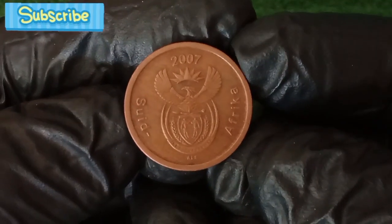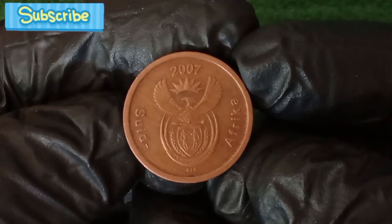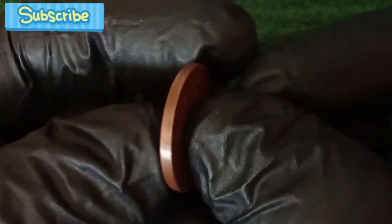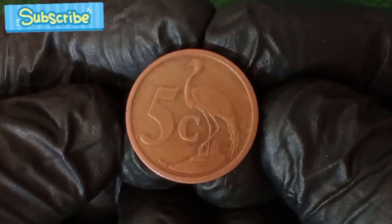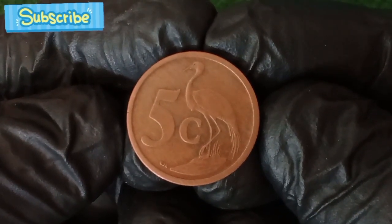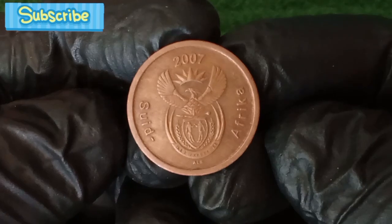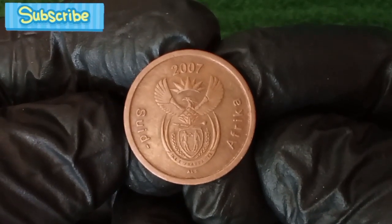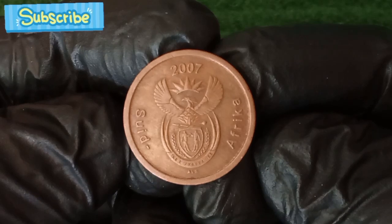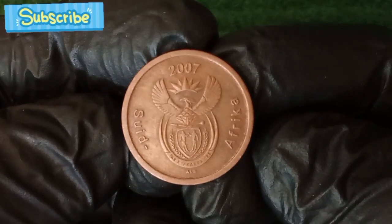Now add in some key factors: limited surviving examples in good condition, a growing community of collectors focused on African currency, increased international demand for coins with unique engraver marks. This has pushed prices up on auction sites and collector platforms. Some rare, well-preserved examples with visible GJR marks have been listed or sold for hundreds, and rumors even whisper of $1,000 offers for pristine circulated specimens. Let that sink in. A coin once worth only 5 cents, now valued at hundreds, possibly more, depending on condition and demand.